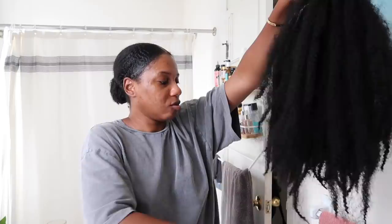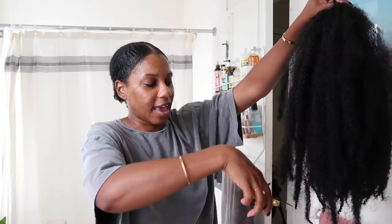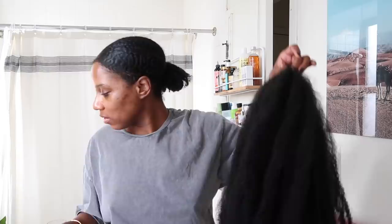And this little ponytail will last you a while, as long as you keep it stored nicely. And also, don't sleep with it on, because the hair kind of tangles very easily. So I just take mine off every night. Looks good. Smells good too.